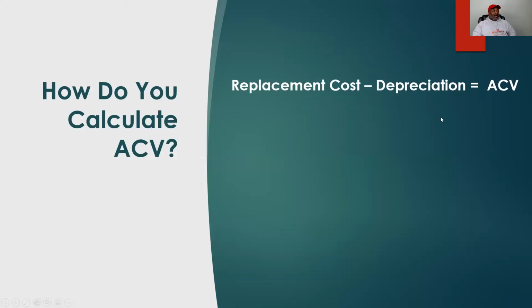How do you calculate actual cash value? Easy calculation. You take your replacement cost minus depreciation, which equals actual cash value. So again, we're talking about $5,000. After year one, it will depreciate $1,000, so it's a $4,000 value. Year two, it'll depreciate another $2,000 total, and you have an actual cash value of $3,000.